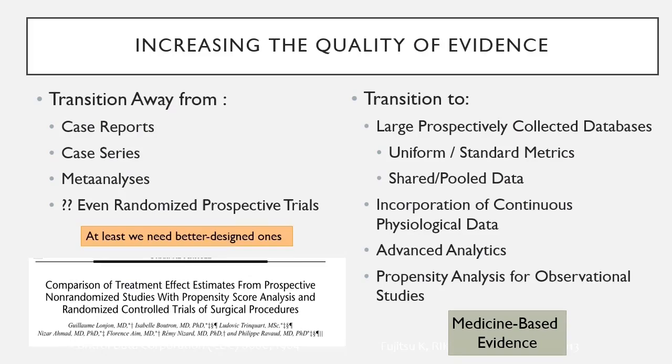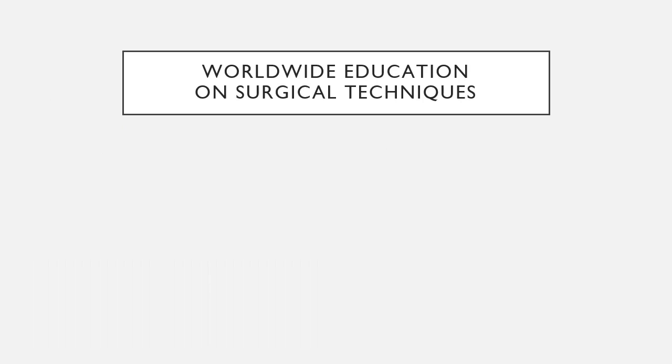It will behoove us to transition to innovative study paradigms such as large prospectively collected, well-defined registries with incorporation of imaging and biomarker data, as well as propensity analyses and other forms of advanced analytics, like machine learning for imaging and physiological data. Advancing surgical techniques worldwide can be done through didactic video and hands-on sessions. Advocating for surgical modeling and simulation in general will help ensure the surgical competence of future generations of neurosurgeons.